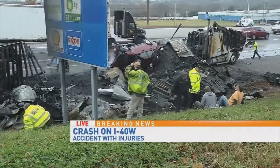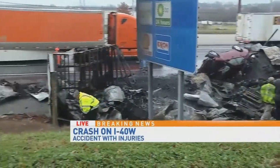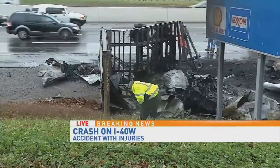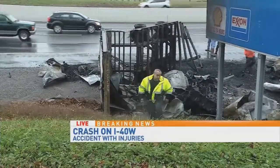A lot of those TDOT crews and other workers were there on the scene trying to clean up that wreck. We can tell that there are people who have injuries. I understand we've made a call to 911. Kelly, that was the first thing Kelly did. Kelly called 911, so we are waiting for ambulances to get there. We'll give you an update just as soon as we get some breaking news.